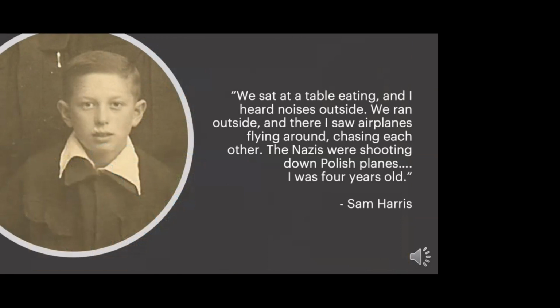Sam Harris, who was born in Dęblin, Poland, recalls, "We sat at a table eating, and I heard noises outside. We ran outside, and there I saw airplanes flying around, chasing each other. The Nazis were shooting down Polish planes. I was 4 years old."